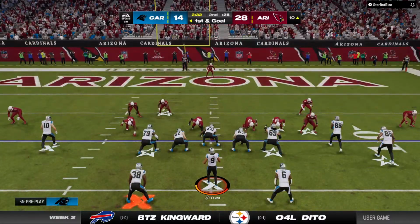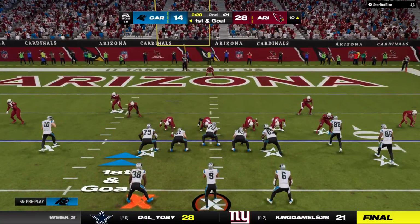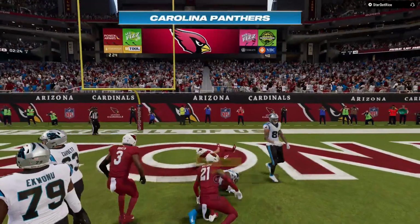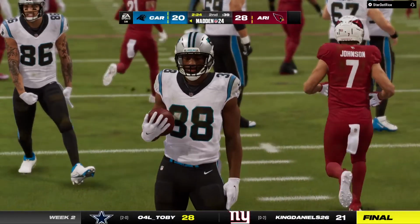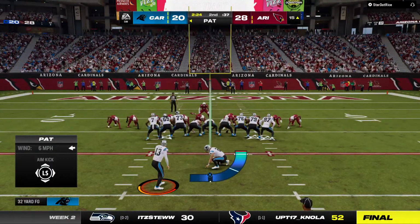First and goal. I think on defense now, you have to almost take a chance. Rely on your scouting. Pick a play you think they would run here and just load up for it and see what happens. And he's going to ball his way in for a Panther score. Nick Chubb with 2 touchdowns on the season, both in this game. And the Panthers have cut it back within a score.